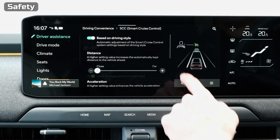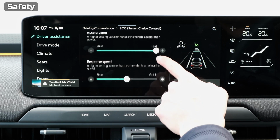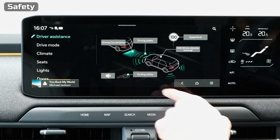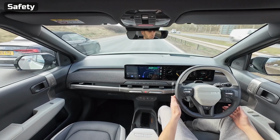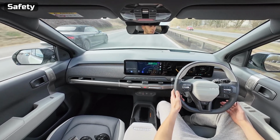driver attention warning. Now, in the GT Line S, you've also got blind spot view monitor, which effectively integrates the side cameras into the instrument cluster, therefore allowing you to check for your blind spot. Really good thinking by the manufacturer, and something that I've commended the Hyundai group for before, because it's something I would absolutely love to see on every single vehicle, because it just adds to the overall safety credentials.